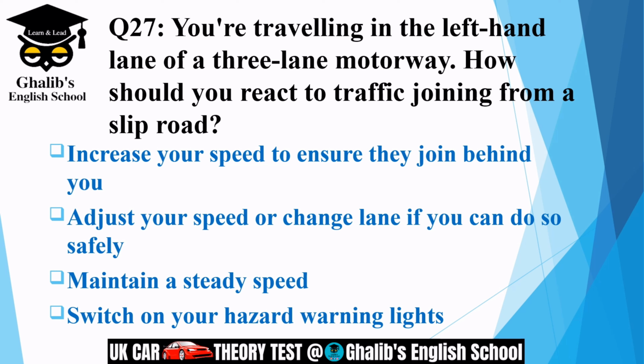Increase your speed to ensure they join behind you. Adjust your speed or change lane if you can do so safely. Maintain a steady speed. Switch on your hazard warning lights. So if you're already traveling in the left-hand lane and there are people joining from a slip road, you should adjust your speed or change lane if you can do so safely. Remember that. That should be your priority.